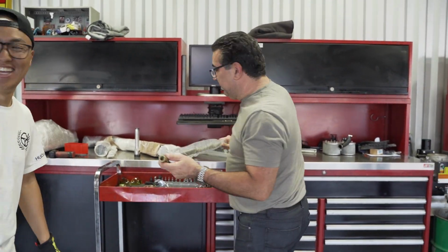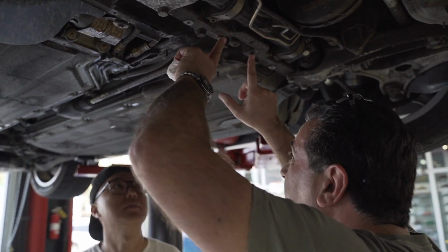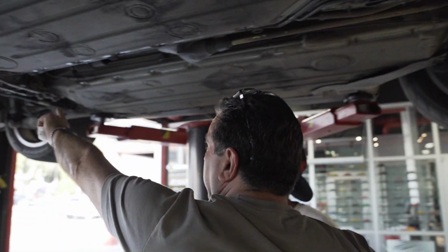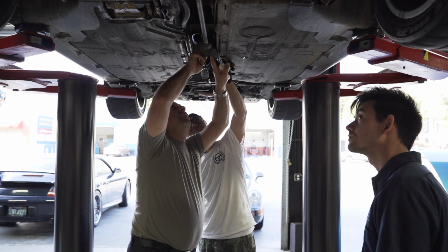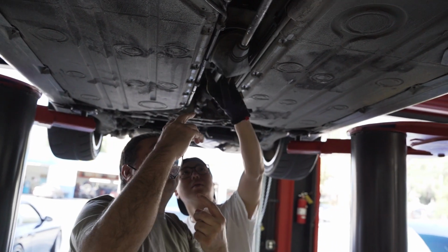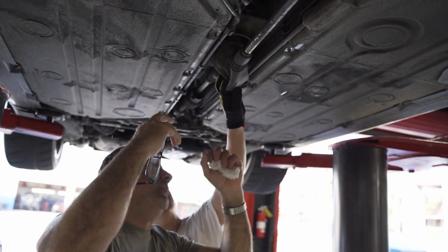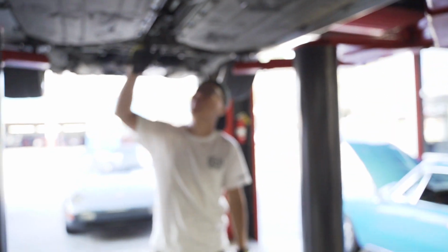Darren comes through again. So check it out. These two bolts, right? And then that one bolt, and then basically here, see those Allen bolts right there? Yeah. I'll give you the quarter inch drive. Okay. And just do it by hand. Make sure you're engaged and you don't strip it out. Got it. Because if you strip it out, then that's a whole other mess.